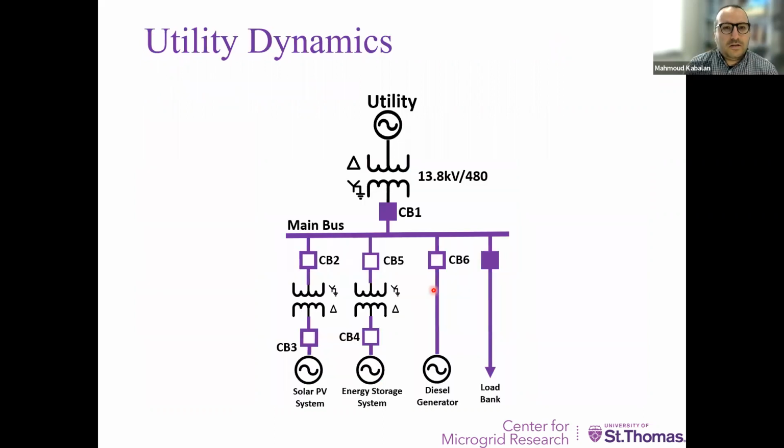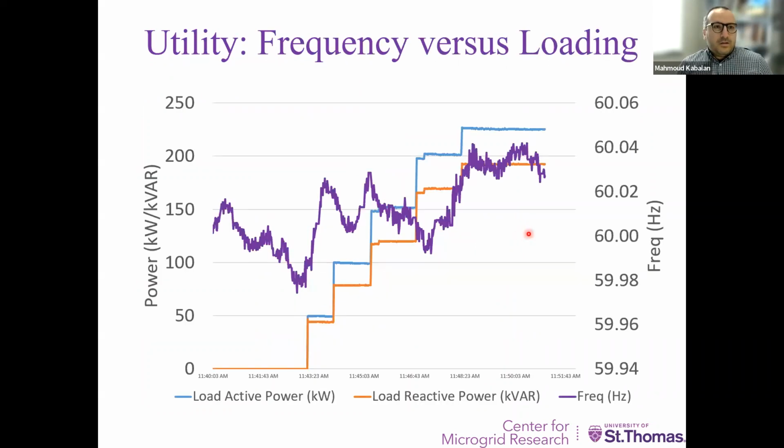So in terms of utility, we're just loading this branch through this transformer into our load bank. We're going to apply a load and see if that affects the frequency and the voltage that we're measuring on this main bus. On the y-axis on this side is power, either kilowatts or kVAR. In orange is my kVAR, and in blue is my kilowatts. On the other side, I'm measuring the frequency in hertz. We're stepping up the load from 0 all the way up to about 225 kilowatts and about 180 kVARs.